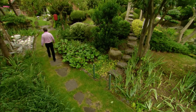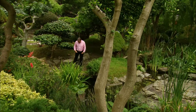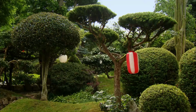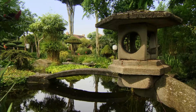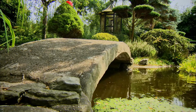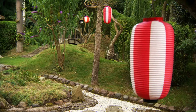The reason I picked Maitreya's garden is that it's so inventive. It's a workspace that needs to be calm and in perfect balance. So the Japanese style is perfect. But how Maitreya's achieved it, with little more than hard work and a joyful enthusiasm, feels miraculous. There is a great stillness. I mean, you stand in any spot, and somehow there's an intensity to the silence in here.